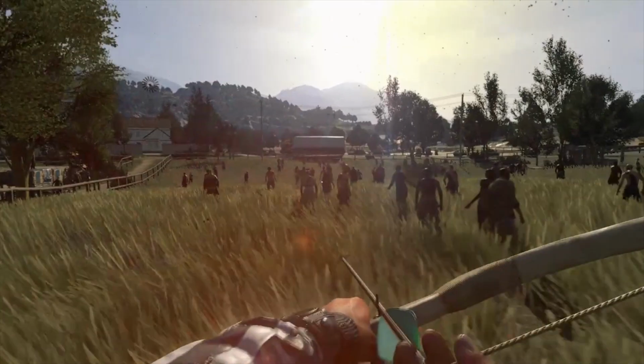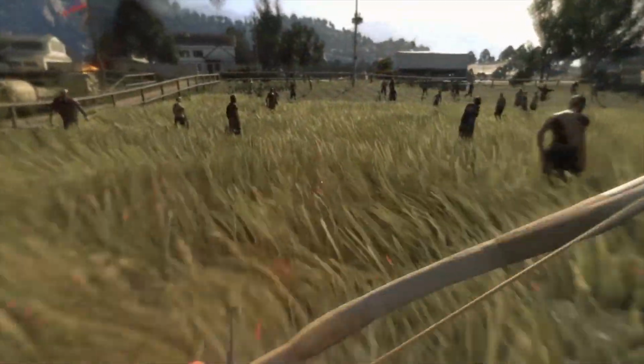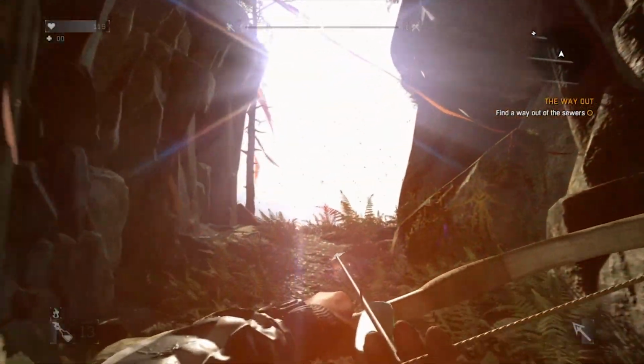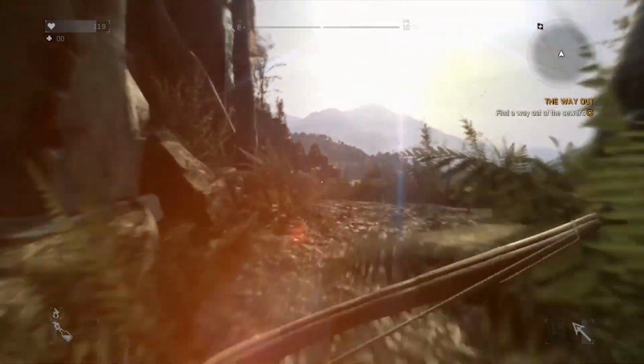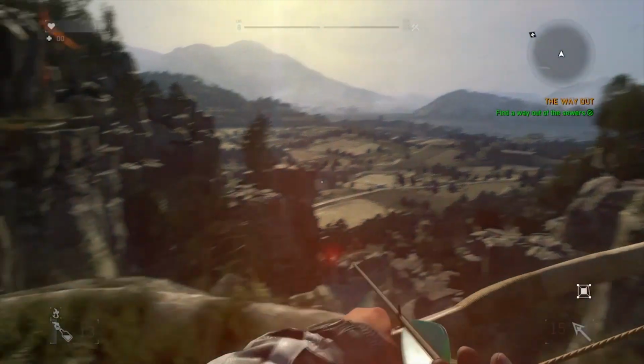Number 10. Continuous improvement and regular updates with new content. Very few games retain their interest after the first few months of release. We've all done it. You buy a game, play it for a week or two, then you never go back to it. Well, Dying Light is a game that certainly bucks that trend, with the main reason being the hard work, diligence and attention to detail of the development team.